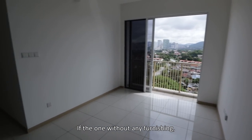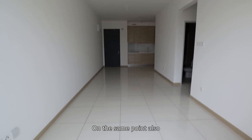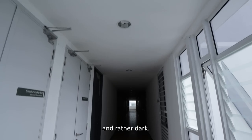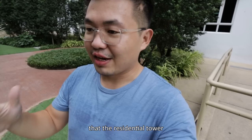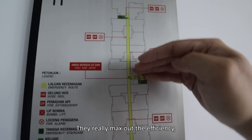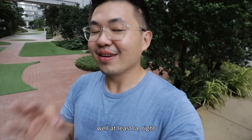If the one without any furnishing, right, it feels rather small for an 818 square feet. On the same point also, the corridors are rather tight and rather dark. Because it's pretty obvious that the residential tower is an exercise to maximize cost. They really max out the efficiency, but at least they put back in the facility stack lah. Well, at least lah, right?